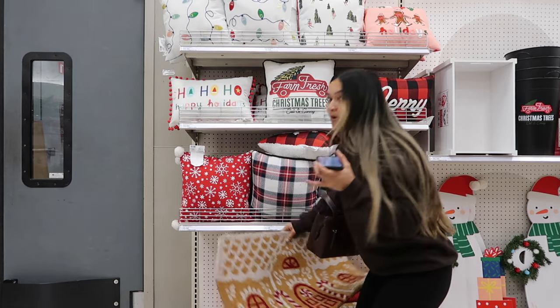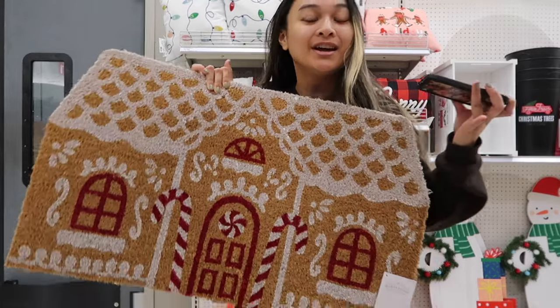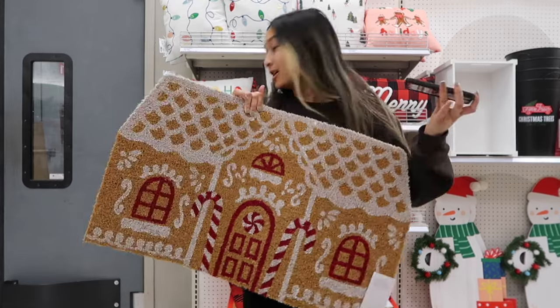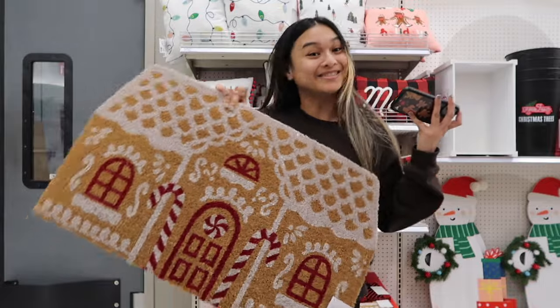And look at how adorable this one is. It's a literal gingerbread house. It's even shaped in the shape of a gingerbread house. It's not just rectangular. 100% I'm getting it, and I think it's only 10 bucks. Target, you outdid yourself with this one.